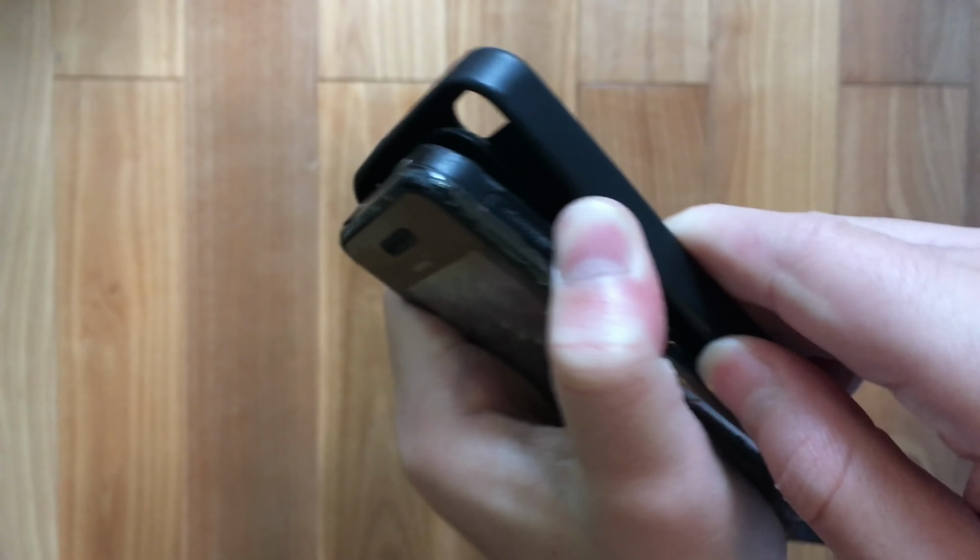Hey guys, I finally got a new case for my phone! See, this is my phone right now, and this is the case, so let's just put it on. Come on, get in there! Get in! I dropped it!